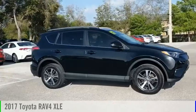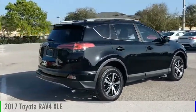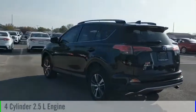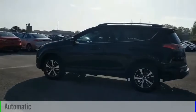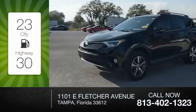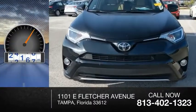Looking for the right vehicle? Check out the 2017 RAV4. This vehicle is powered by a front-wheel drive, 4-cylinder, 2.5-liter engine, and comes with an automatic transmission. Great fuel efficiency saves you money by requiring fewer trips to the gas station. This vehicle has less than 30,000 miles.